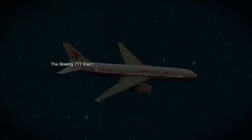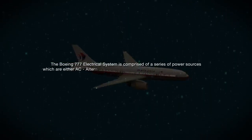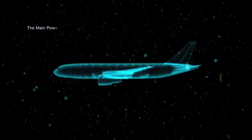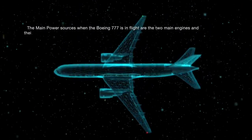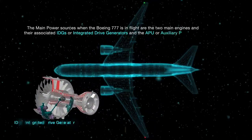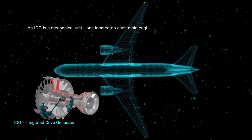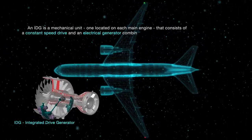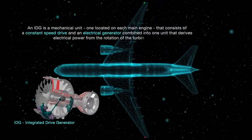The Boeing 777 electrical system is comprised of a series of power sources, which are either AC, alternating current, or DC, direct current, according to need. The main power sources when the Boeing 777 is in flight are the two main engines and their associated IDGs, or integrated drive generators, and the APU, or auxiliary power unit. An IDG is a mechanical unit, one located on each main engine, that consists of a constant speed drive and an electrical generator combined into one unit that derives electrical power from the rotation of the turbine engine.